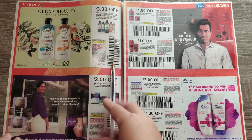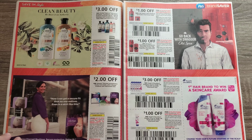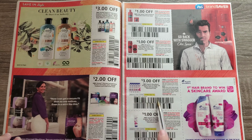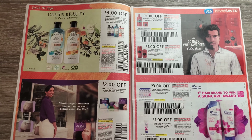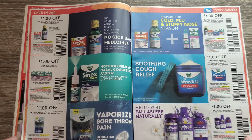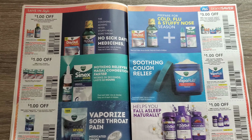Herbal Essences. You have some Always Discreet, Old Spice, some Head and Shoulders. Usually when the P&G comes out, you kind of know what to expect in the ads also, because they usually have the deals surrounding mostly the P&Gs.